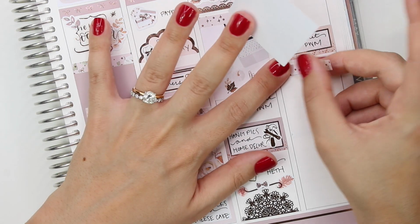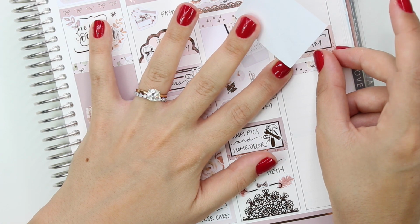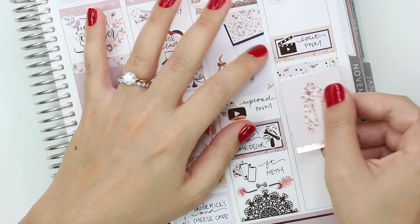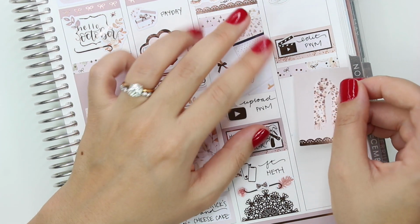Okay, so her next question is apple picking, corn maze, or haunted hayride. I feel like I already talked about that with the pumpkin patch. Your ideal fall morning or evening.